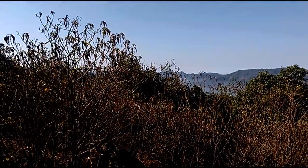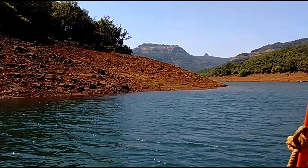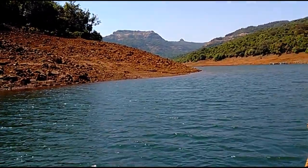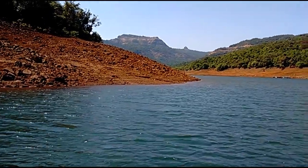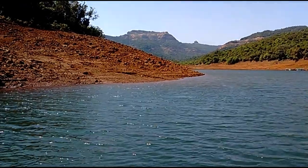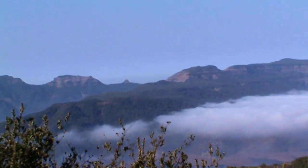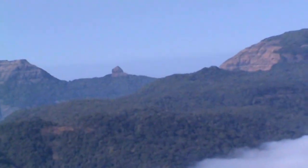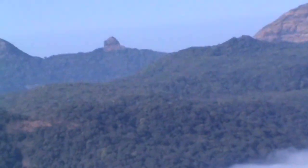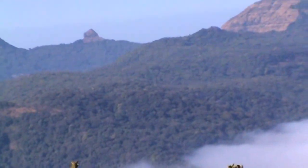And lastly, we require a water journey for this fort, answer: from one side if you are going, you require a water journey. And so, it's a fantastic fort. Obviously, to visit this fort, we have to take permission from the forest department because it is in the tiger project. We have to get permission from the forest department.